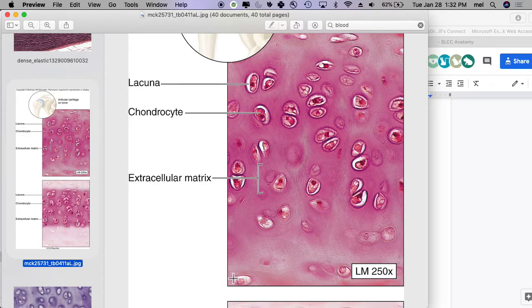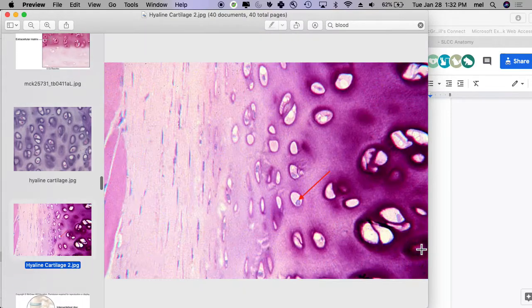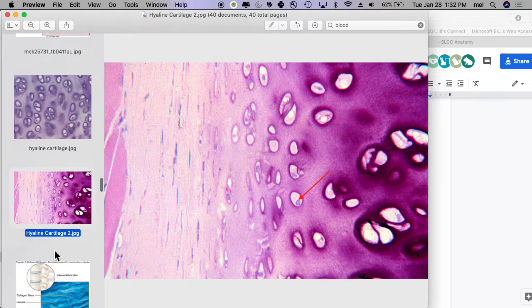Now, sometimes the matrix is nice and smooth and you really don't see any labelable fibers. That is hyaline cartilage. Hyaline means glassy, as in the matrix is really smooth. This is also hyaline cartilage, and this is hyaline cartilage. This is the perichondrium that feeds it, but this is the hyaline cartilage over here.